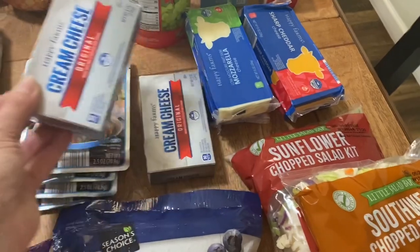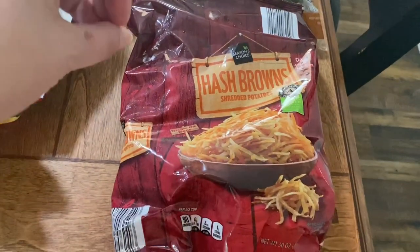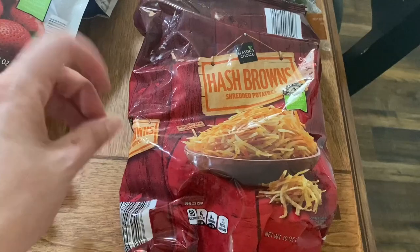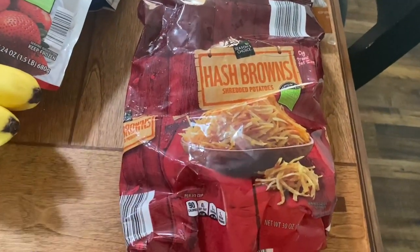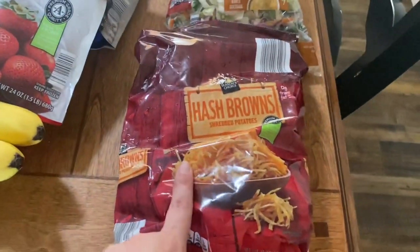Cream cheese, I got two. They were $1.19 a piece, I believe. Hash browns, I cannot remember how much this was. It was less than $2, but I got a 30 ounce bag of hash browns.